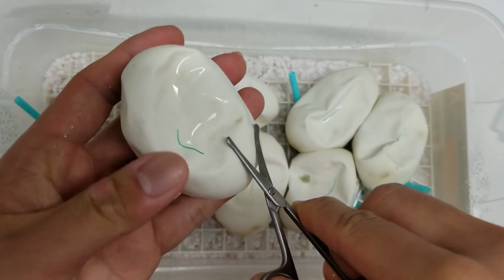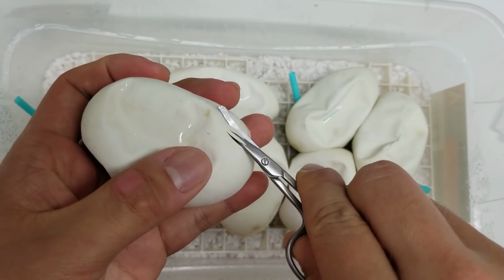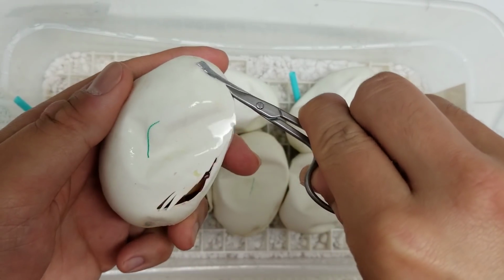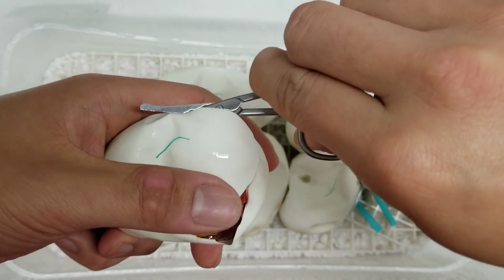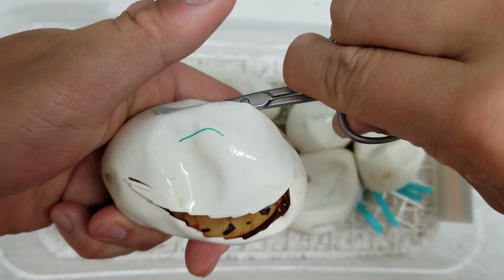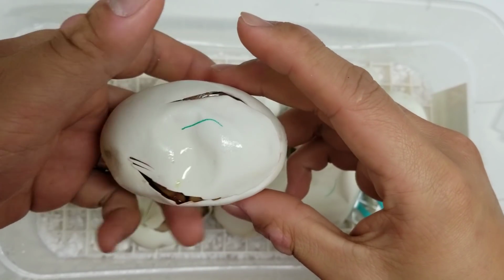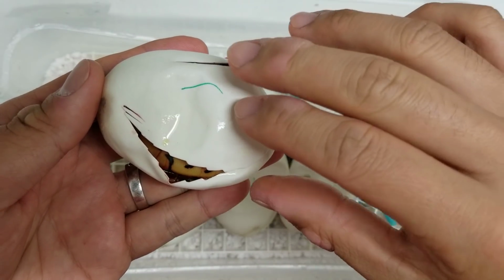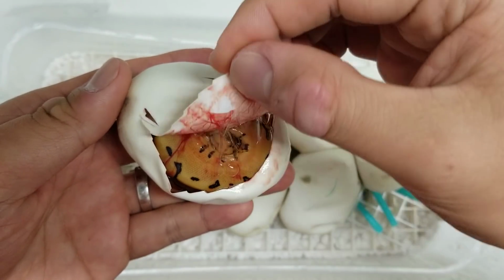Let's see what this one reveals. So far, that one is very bright. I'm looking for intense orange. Oh, look at that. So anybody who's watching egg cutting for the first time, you will see a little bit of blood, but that's okay. It's not injuring or harming the animal. No pain to the animal. It's just the blood vessels that surround the egg.